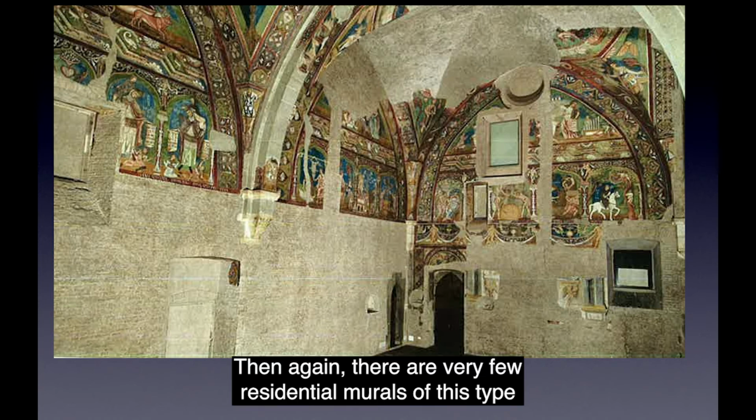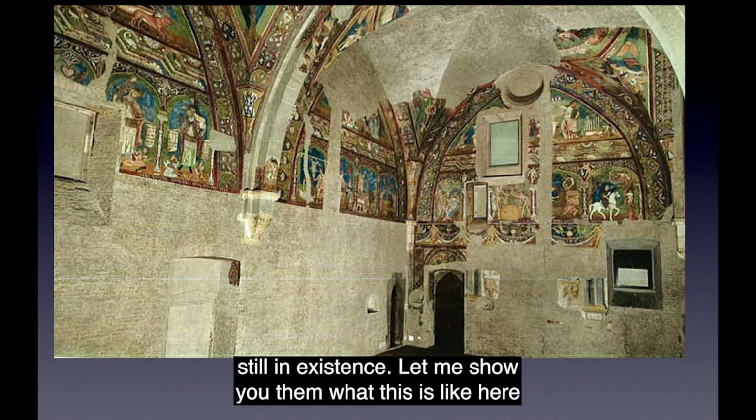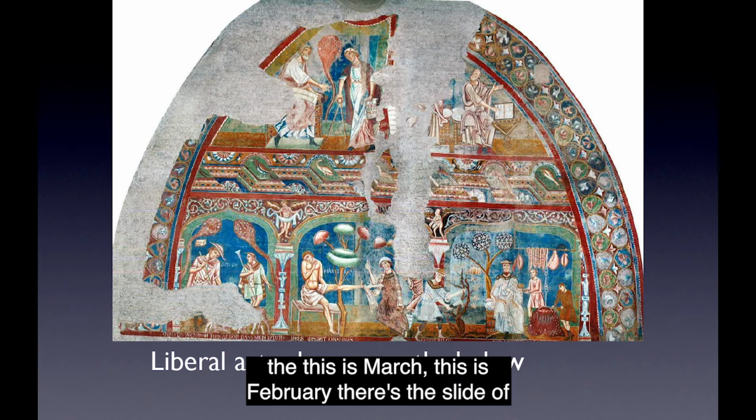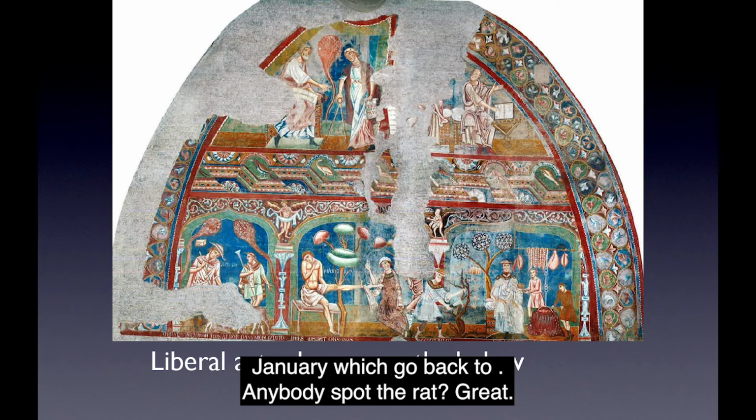There are very few residential murals of this type still in existence. Let me show you then what this is like. Here you see down below, these are images of the months. This is March. This is February. There's the slide of January, which I think I should go back to for a minute.